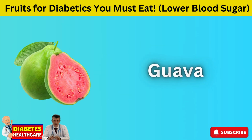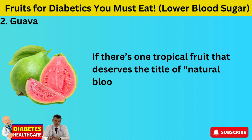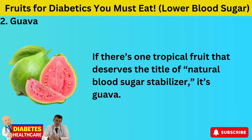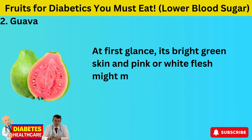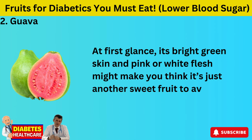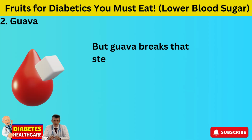Second on the list, guava. If there's one tropical fruit that deserves the title of natural blood sugar stabilizer, it's guava. At first glance, its bright green skin and pink or white flesh might make you think it's just another sweet fruit to avoid with diabetes. But guava breaks that stereotype.